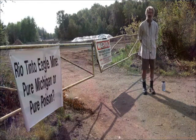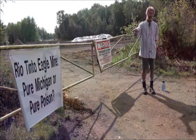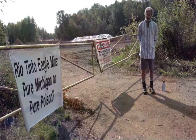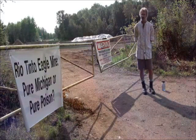So they're trying to treat this water. Basically, they have it running through a series of ponds, and that's flowing over limestone. It seems to be doing a fairly decent job, according to the water testing data that's being supplied to the DEQ.